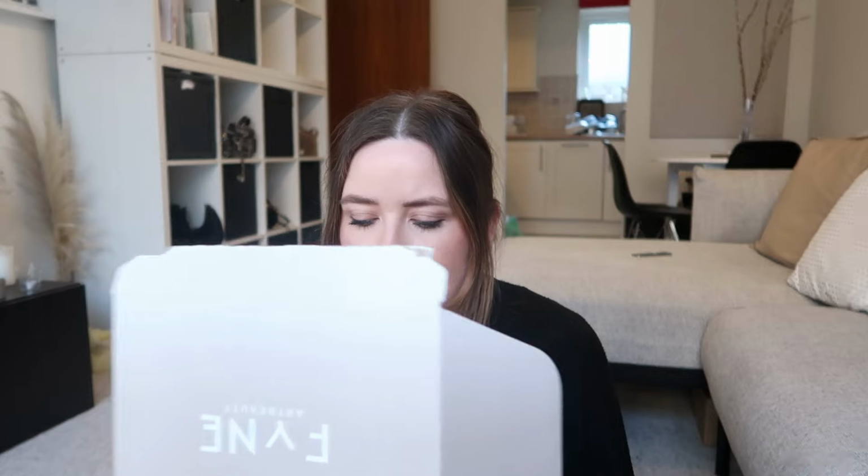I also got some stuff from Fyne. I got 2 of their mystery bundles. I got one of them, I think it was on TikTok shop, and I had a coupon. So I got it for like 25 and the other was 30. I really did want the palette, but I didn't get it, which is fine because I spent 55 and I think I worked out it was like 130 or 140 pounds worth of stuff.